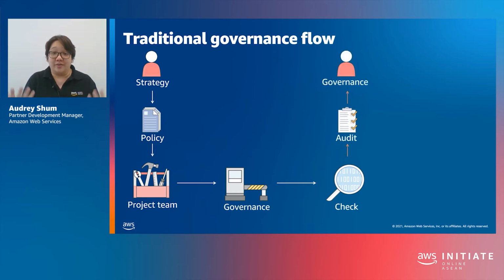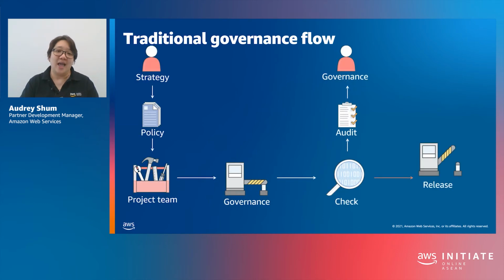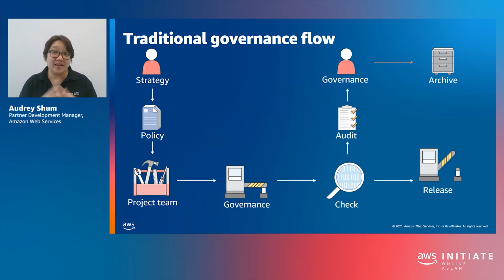So they audit the solution against the requirements and share the results with governance teams who own or manage these policies. If audit confirms the solution meets all the requirements, great. The governance gate opens and the solution is released. Design and audit artifacts are archived in case they're needed in the future. Some organizations never even go back to look at these.